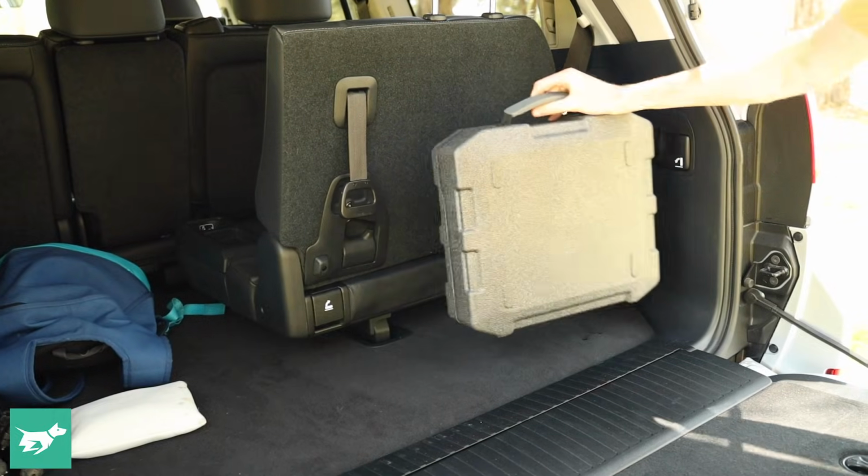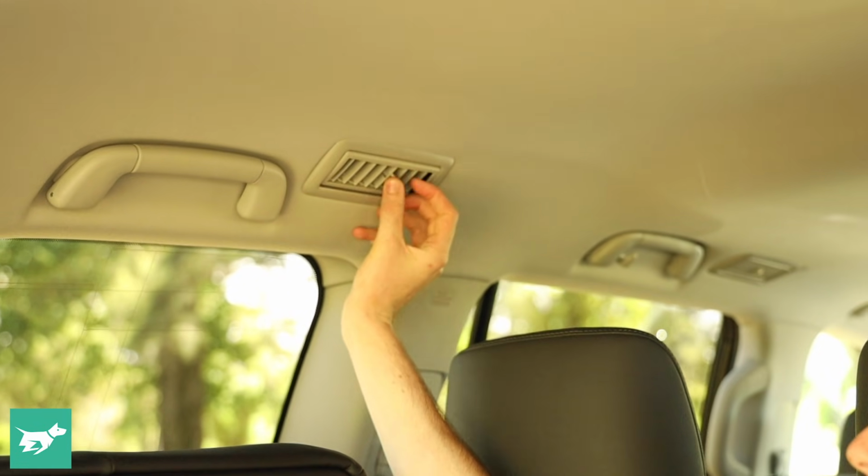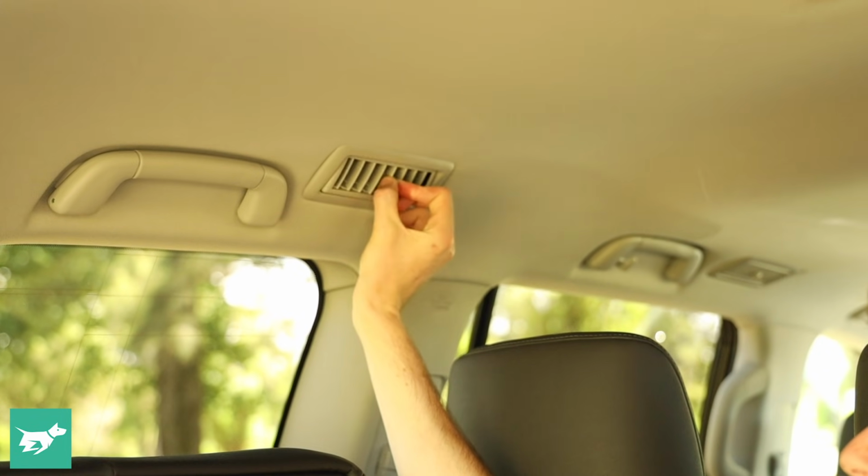But with those seats folded, you have a very small amount of space back here. At least in the rear seats, you get your own little aircon vents as well, and plenty of cup holders.